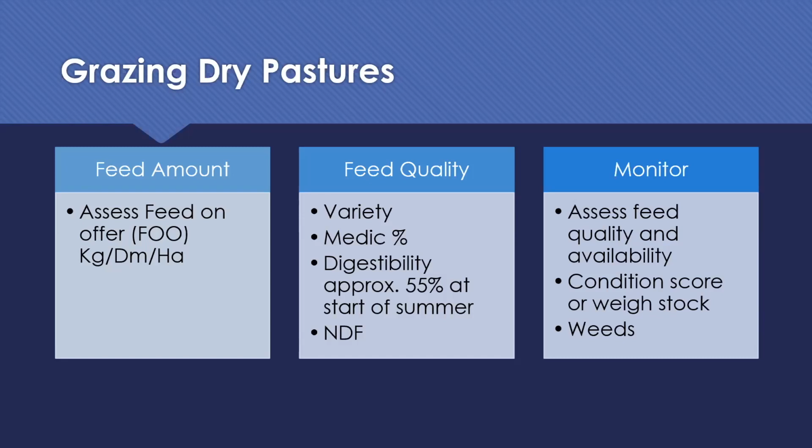The other thing with your dry pastures and your stubbles is your NDF, which is your neutral detergent fibre content. As a pasture or stubble matures, your fibre content will get higher, and it's actually the fibre content that controls the intake and the ability of that animal to consume that feed. So as it gets drier and more fibrous, an animal can't fit in enough of that feed, which is why once you get your stubbles down to just stalk, or you're trying to maintain stock on a bale of straw or a really average dry pasture paddock, they just won't ever be able to consume enough of that dry feed to maintain their condition. That's where we need to look at supplementation.